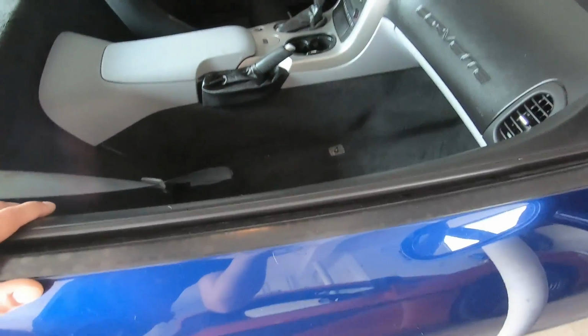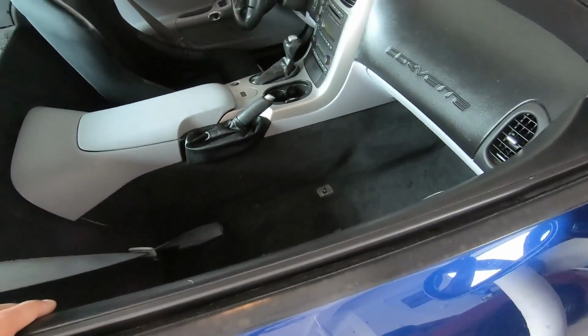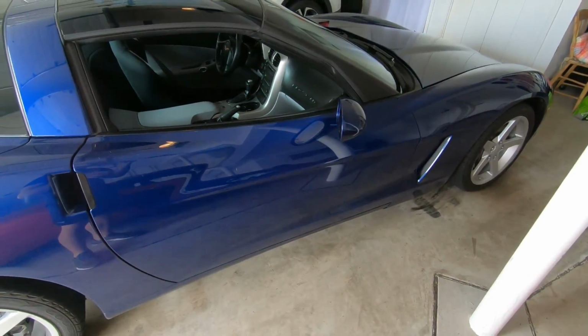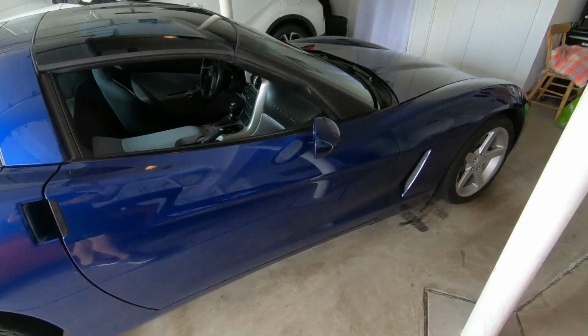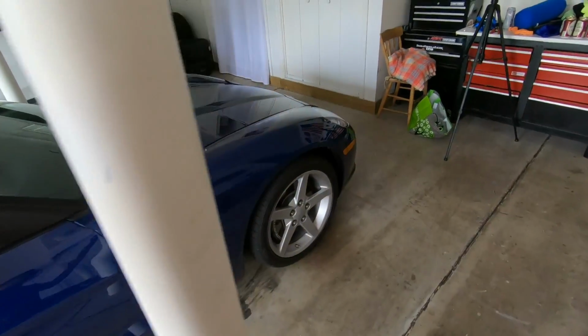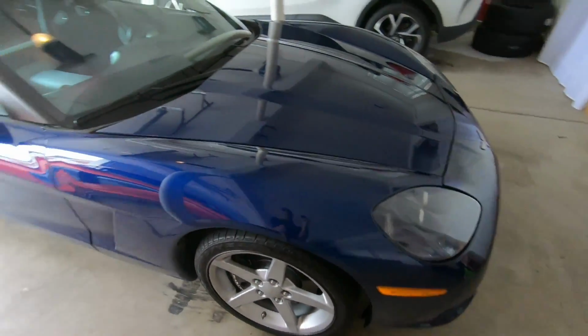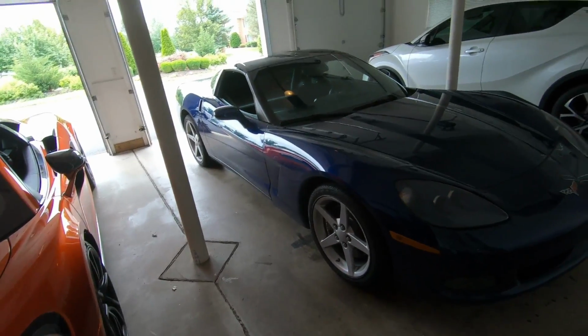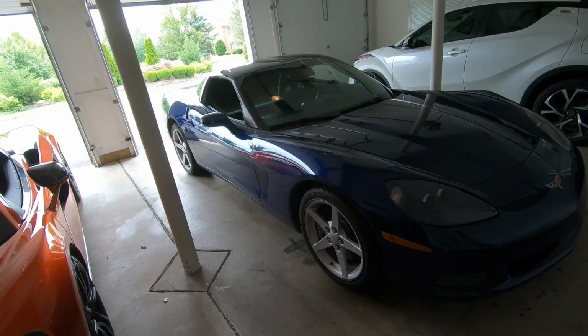This is an automatic car. It's the old 4-speed auto, the 4L65E, I believe, so I'm not sure if that's going to sap more or less power than the 6-speed auto. We do know, of course, that it's going to sap more power than a manual, so I'm still going to say around 350 to the wheels, maybe 340, maybe 360 if we're lucky. But yeah, we're going to find out.